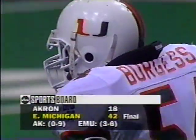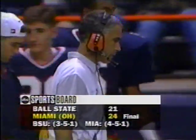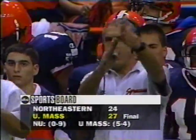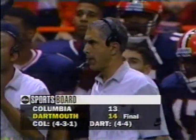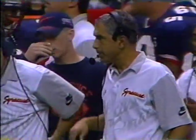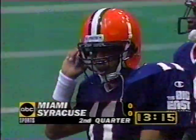Anything wide is not working. The option is too slow, there's too much speed for Miami. Burgess, 54, blitz that time. The things that are working are the plays inside or that misdirection play like the reverse. North and south. Ascoloni wants a timeout, so Paul will bring his offensive unit to the sidelines with 13 minutes and 15 seconds to go in the half. They're looking at third and 10, and he is looking for a score.